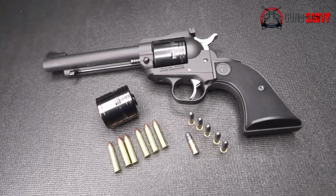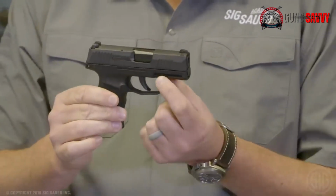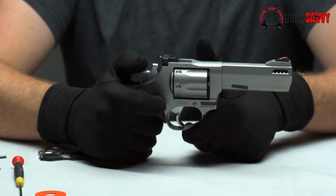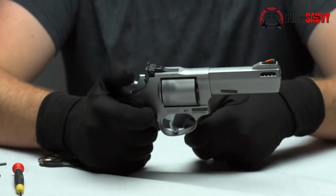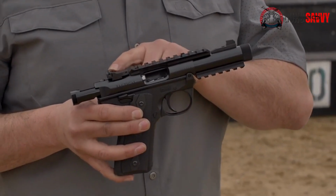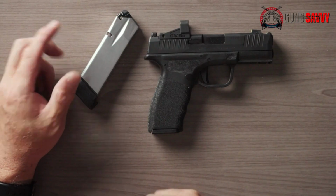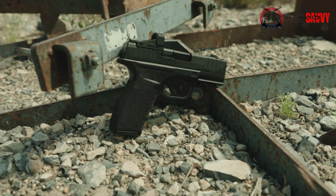Whether you're looking for a budget-friendly .22 like the Ruger Wrangler, a high-capacity micro-compact like the Sig P365, or a revolver that keeps things simple like the Taurus Tracker, there's something on this list for every new shooter. Which one caught your eye? Was it the surprising pick at number 1? Or maybe a concealed carry favorite like the Hellcat Pro Comp?